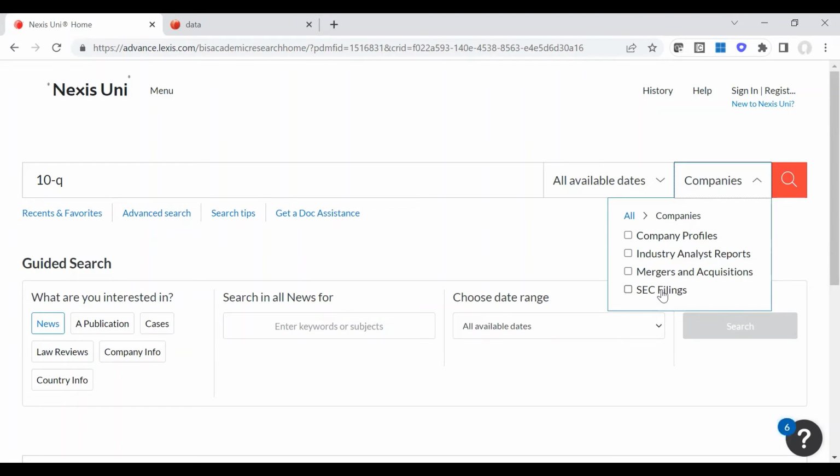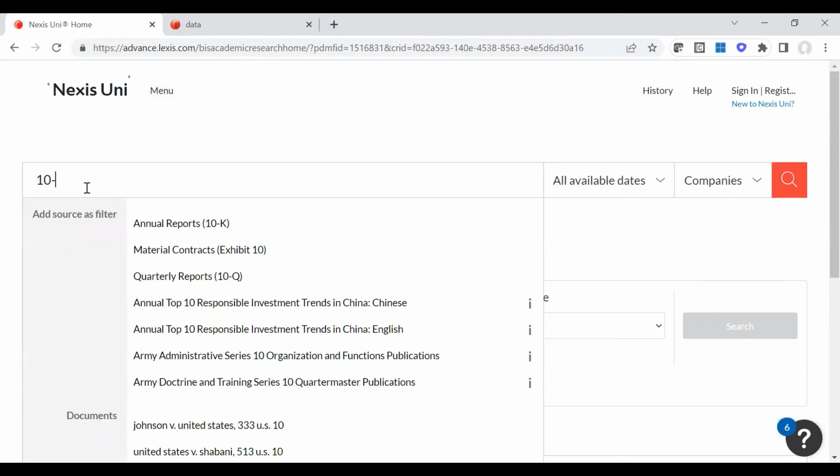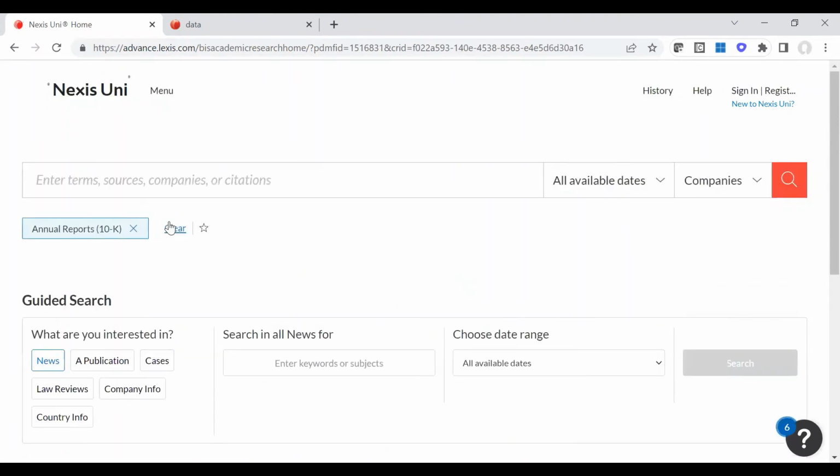Not only do we have the reports, but we also have the exhibits, things like that. So I do want you to be aware that if you wanted to, you can specify that, like my faculty member said, just look at 10Qs and annual reports. I'm going to look at just that. I can search just that source.